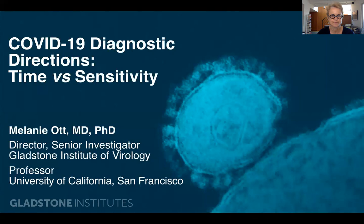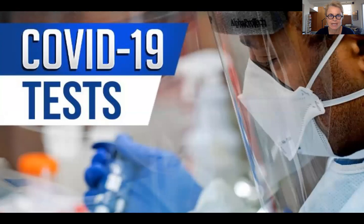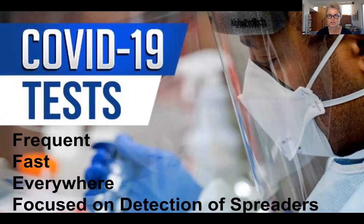Now, we all know that now, 6 months or more into the pandemic, we're still left with the same tools that we had at the beginning, in the absence of a functioning vaccine and in the absence of available therapeutics. We are left with masking, social distancing, and testing. But in order for the tests to be really efficient in breaking the pandemic, they have to be frequent, they have to be fast, they have to be everywhere, and they have to be focused on the detection of spreaders.